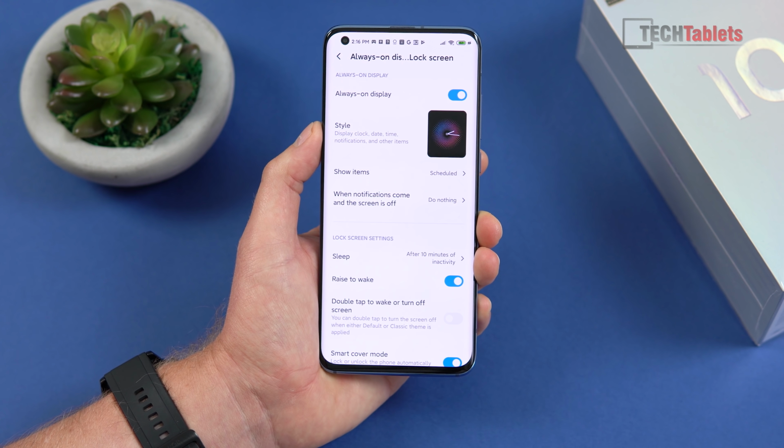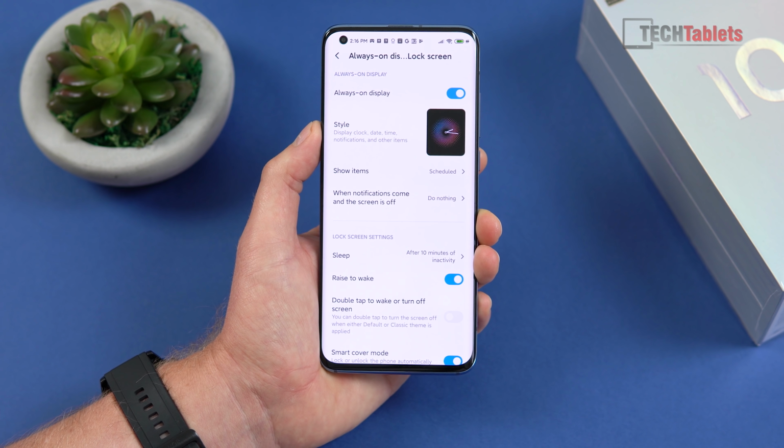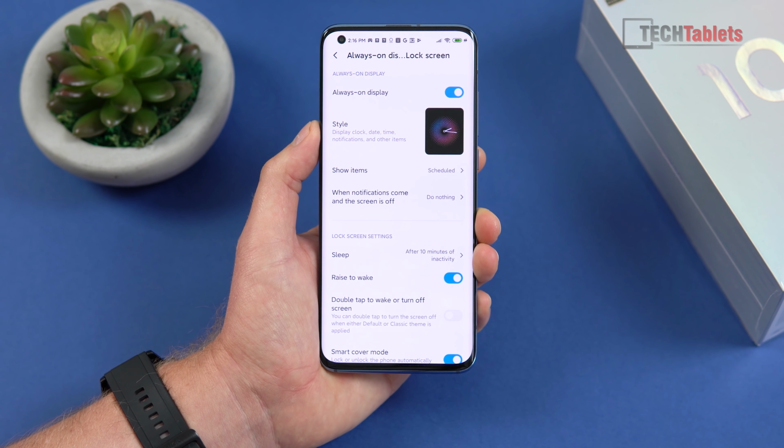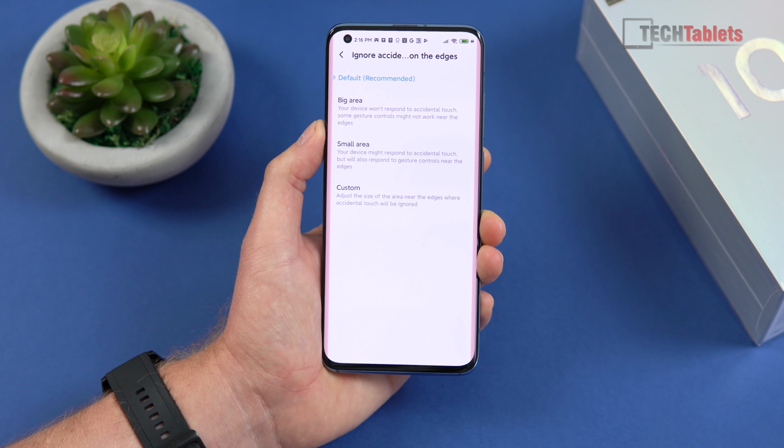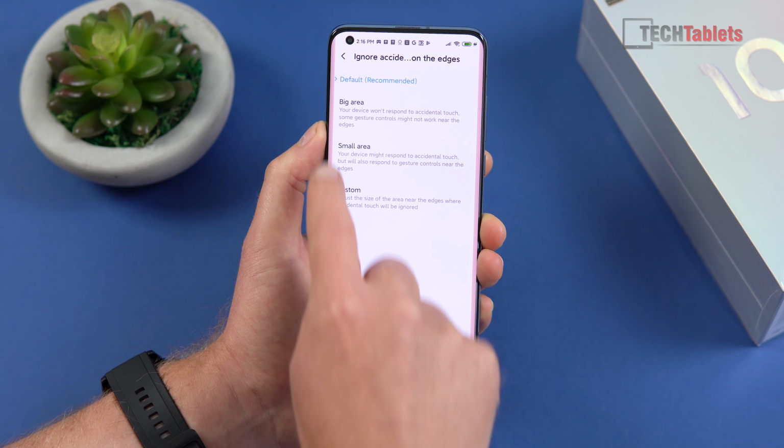Always on display. I probably gave you a few glimpses of that with the fancy B-roll, that it's working fine. We've got tap to wake, of course, and I'm not using it at the moment, rise to wake, with the face unlocking and fingerprint unlocking, which I will show you just after this. Now, this is where you can actually set the areas here.